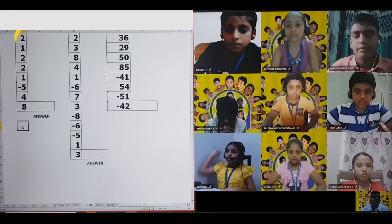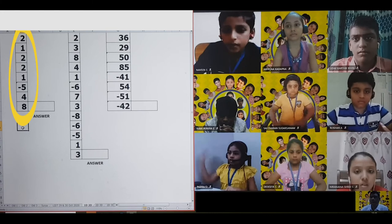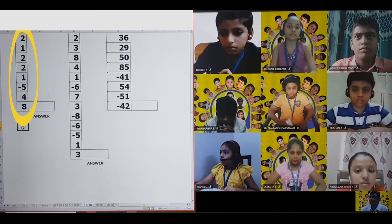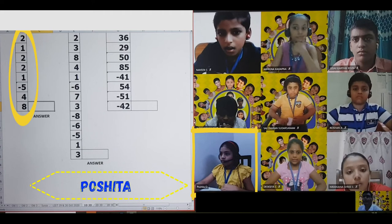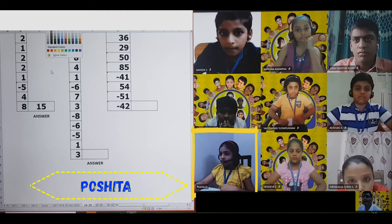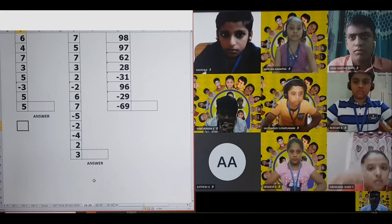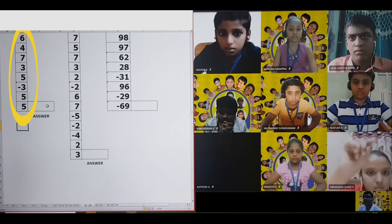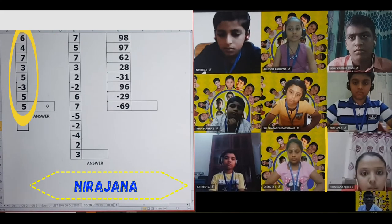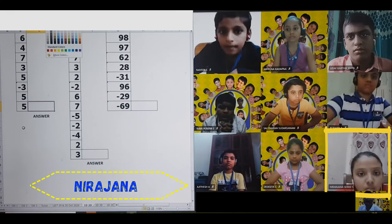Start. 1, 5. Porshita said 1, 5. Very good. Correct answer. Start. 2, 3. Niranjana said 3, 2. Very good. First class.